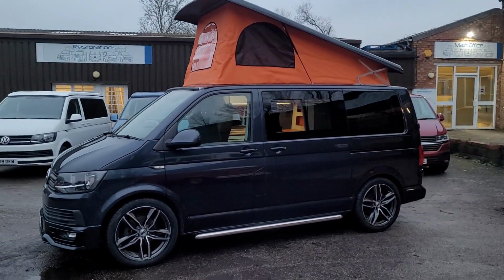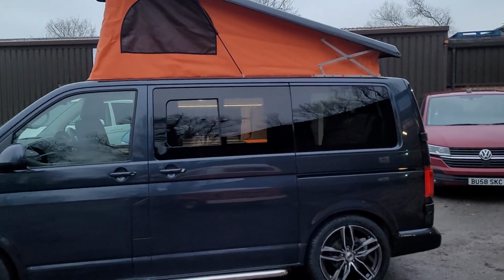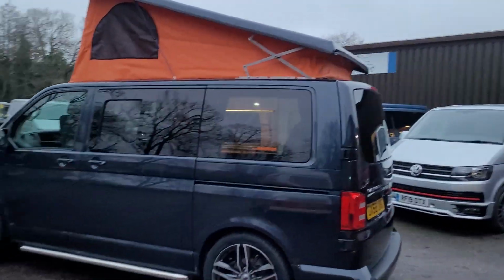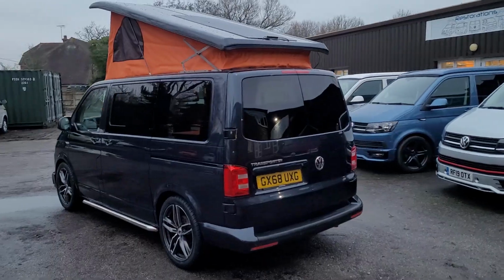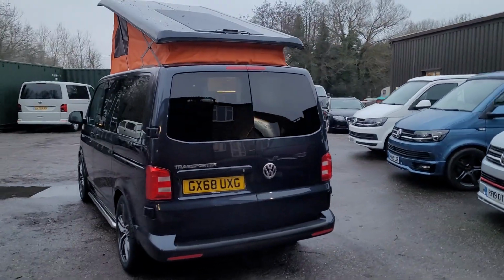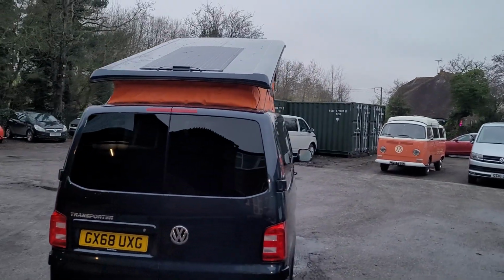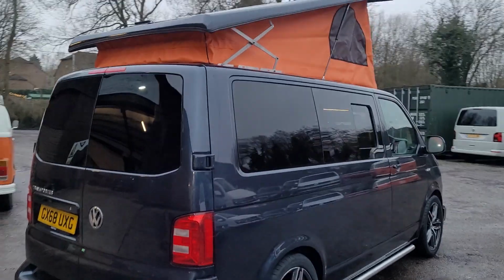As you can see externally, we've got front spoiler, 20-inch alloys, side bars, lowered 40mm, finished in Starlight Blue. Got a Skyline pop top, 160 watt semi-flexible solar panel, nice vibrant orange canvas.